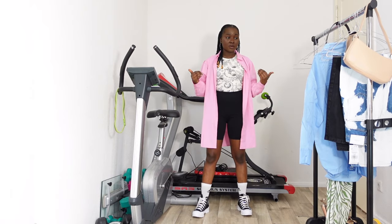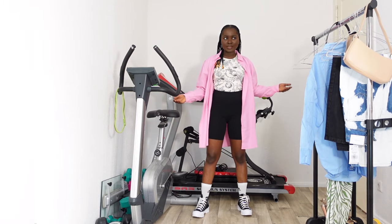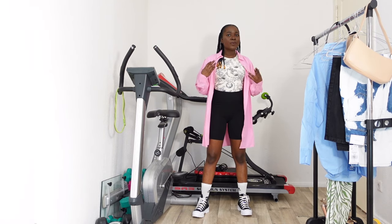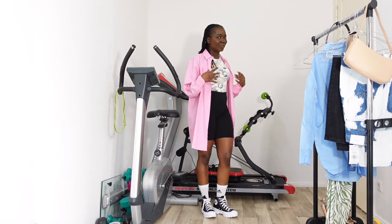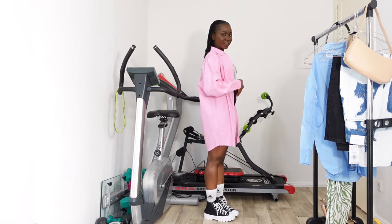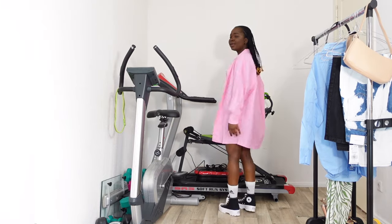Like I said, I picked out a lot of pieces in the color pink. I don't know why that is. I don't really like pink. But for some reason, my complexion is loving the color pink, so I'm just gonna go with my complexion, alright? So, yeah, it's really cute. It's just shouting summer, and I really love this.